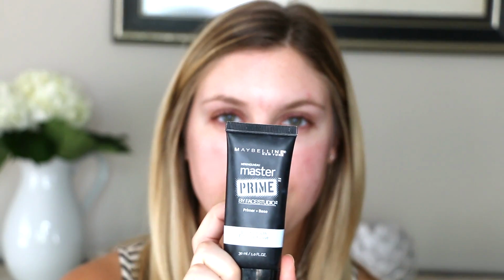So I'm going to apply primer just like I normally do. I'm gonna use the Master Prime primer, and I'm just gonna put it around my nose and the cheeks around that area, just for pores. If I've ever tried to use a matte foundation, it normally emphasizes pores, even though with dry skin, you don't really have to worry as much about pores. I mean, you still do, but it's not your biggest worry. Your biggest worry is dry patches. So I'm just gonna apply a little bit of that.